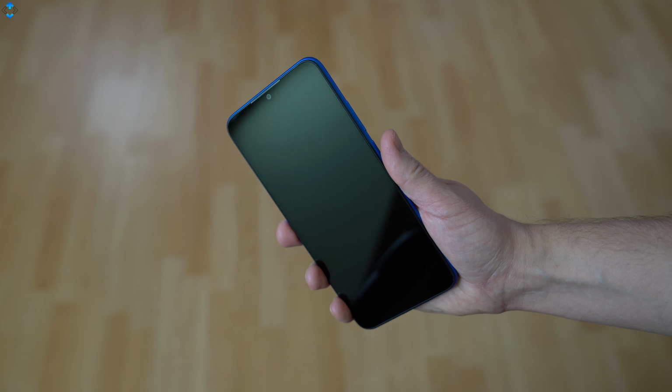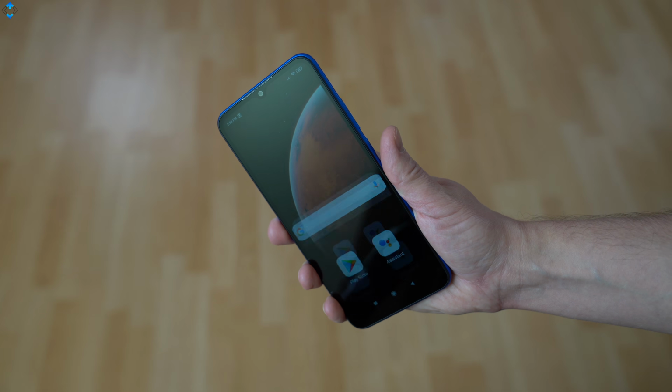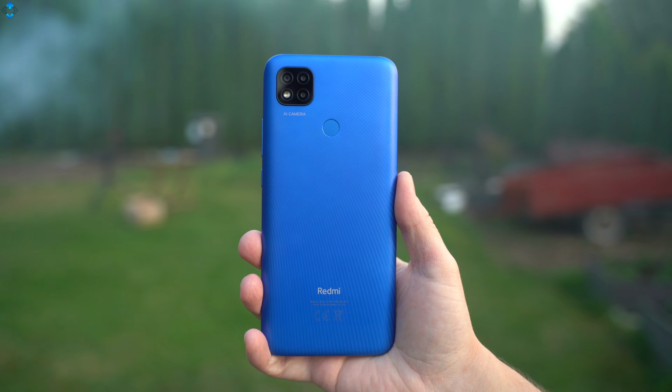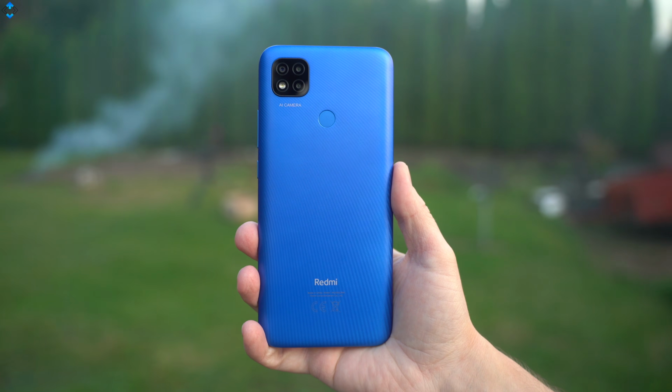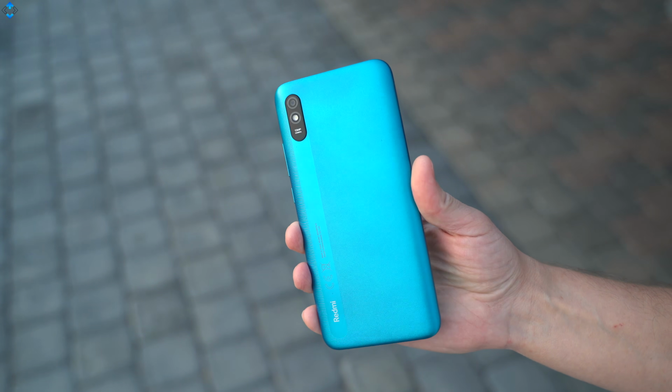Lastly, both phones have a Face Unlock feature, but only the Redmi 9C has a fingerprint reader that I found to be quite reliable and fast. Now let's talk about the specifications of each device. As you may expect, both phones ship with pretty low-end chipsets. The Redmi 9C has a slightly more powerful MediaTek Helio G35, whereas the Redmi 9A has a Helio G25 processor.